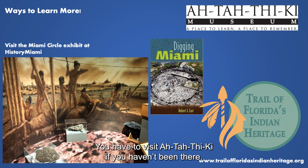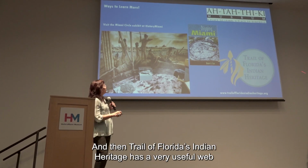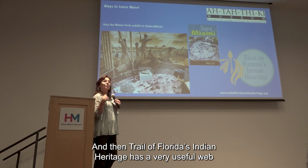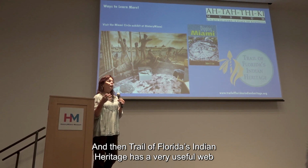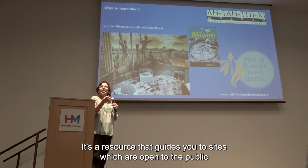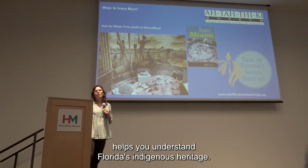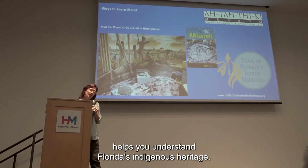You have to visit the Atatiki if you haven't been there. It's a beautiful world-class museum. And then Trail of Florida's Indian Heritage has a very useful web presence. It's a resource that guides you to sites which are open to the public throughout the entire state of Florida. It helps you understand Florida's indigenous heritage.